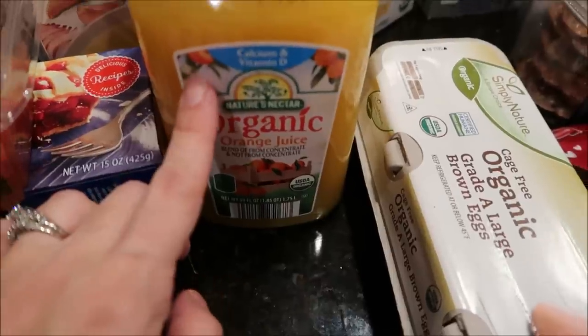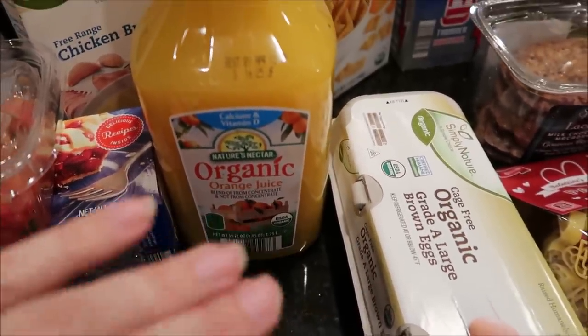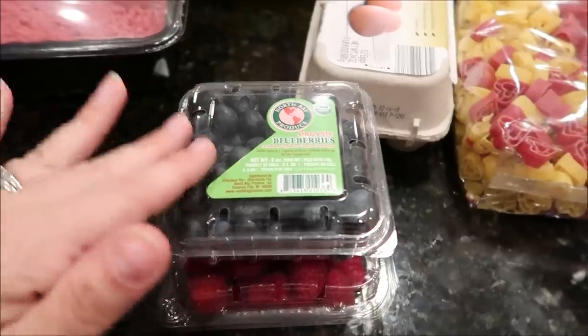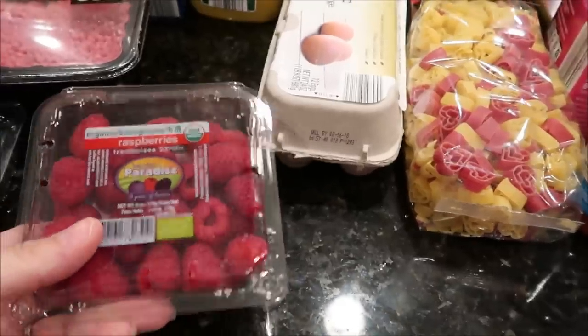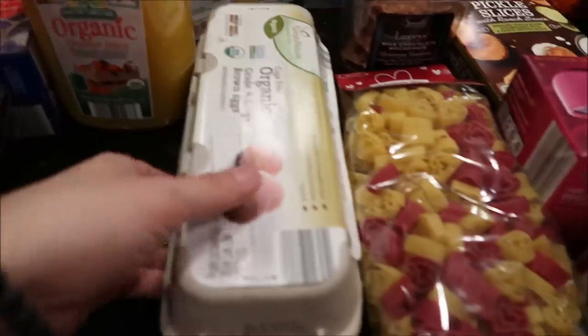This is the extra calcium and vitamin D organic orange juice. So, so, so delicious. Buy it. So good. Crazy deal on their organic fruit. $2.80 for these organic blueberries. $1.99 for organic raspberries. I mean, that's insane to me.